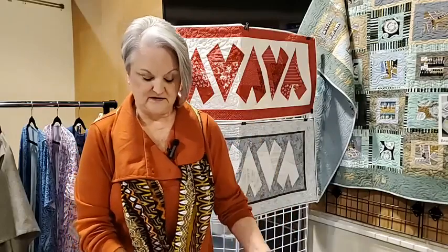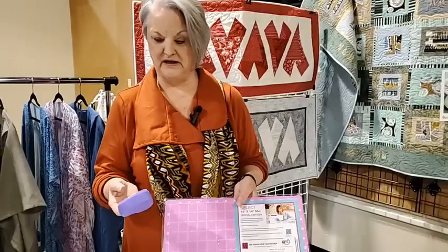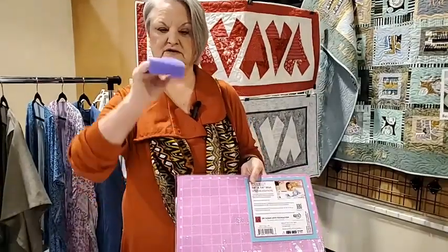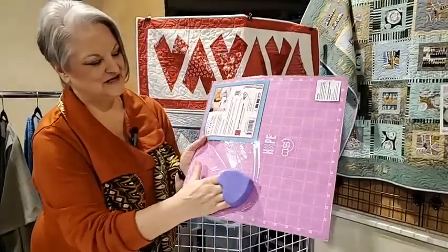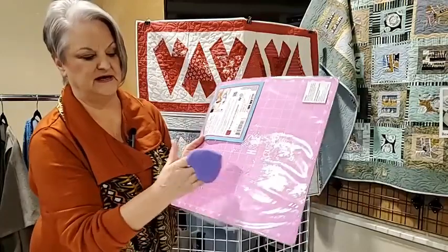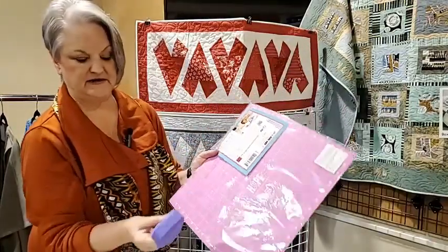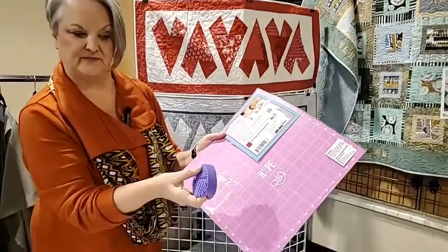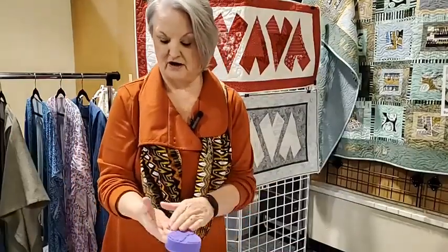Now, if you find that your mat has a tendency to pick up maybe batting or minky or any kind of fuzz, we have the little heart cleaning tool. It's silicone, and you just scrub, trying to keep up with Gary, scrub the surface, and it sort of opens up those self-healing cuts and pulls out any fleece or thread or fuzz that you might have. And then you just rub your finger over the top of the tool, and it pulls all of that debris off for you.